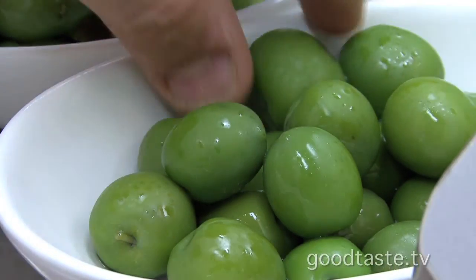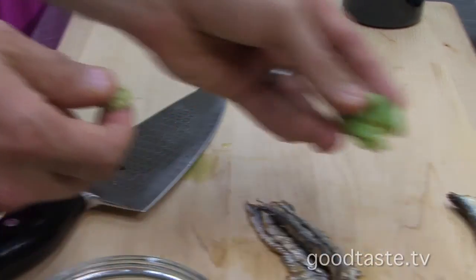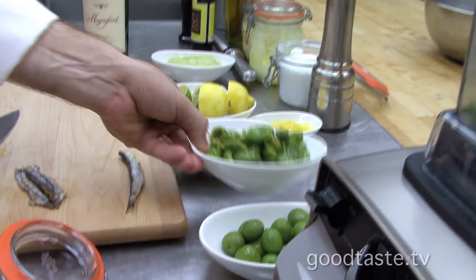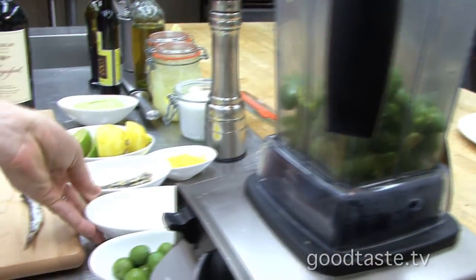Yes. So I've got the Castelvetrano olives. They do have the pits in them, so just smash it down. And you want to use olives with pits because that's where your flavor comes in, right? Correct, and they are typically more fresh and not sitting in a brine for too long. So I've got them pitted. I'm going to add them to my Vitamix. You can use a blender at home.